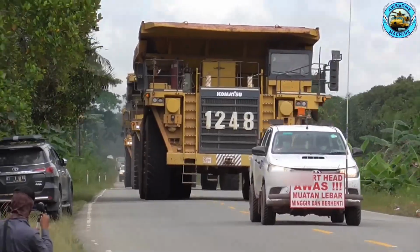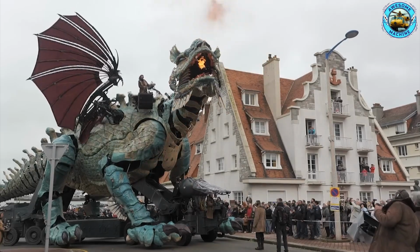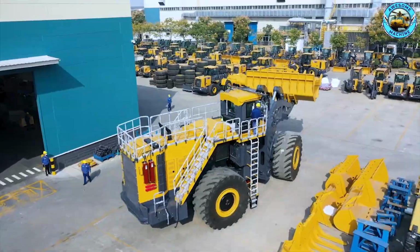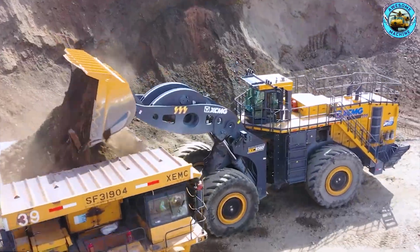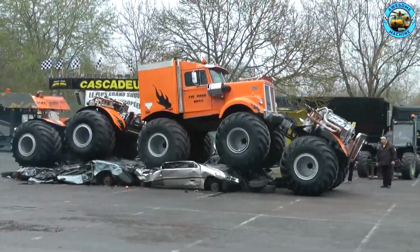Get ready to dive into the world of heavy machinery. In this video, we'll explore 10 incredible machines ranging from 23-ton machines to 770-ton behemoths. Curious about how these machines work? Let's find out.